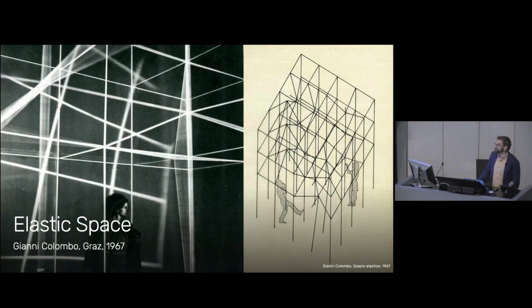One utopian version that I was very inspired by, going back before I was born, is this vision by Gianni Colombo, Spazio Elastico is the original title, about elastic spaces. It's this idea that we think about an environment that can truly transform, that can help us to think and to change our minds, both figuratively and literally. Programmable environments are something that we pretty much only see in art museums.